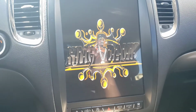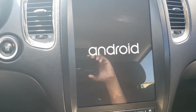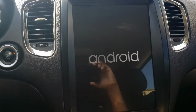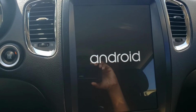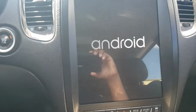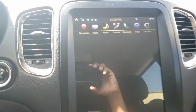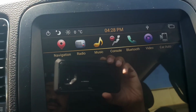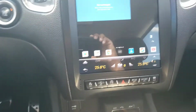See, this is my boot logo. I also changed that myself, I'll show you how to do that as well. It's another way that you can do it, which I find a lot simpler than the first way that I showed you guys. I'm going to show you that as well. I'll let it boot up. Now, as you can see, it changed. The user interface actually changed. This is the way that it came stock to me.